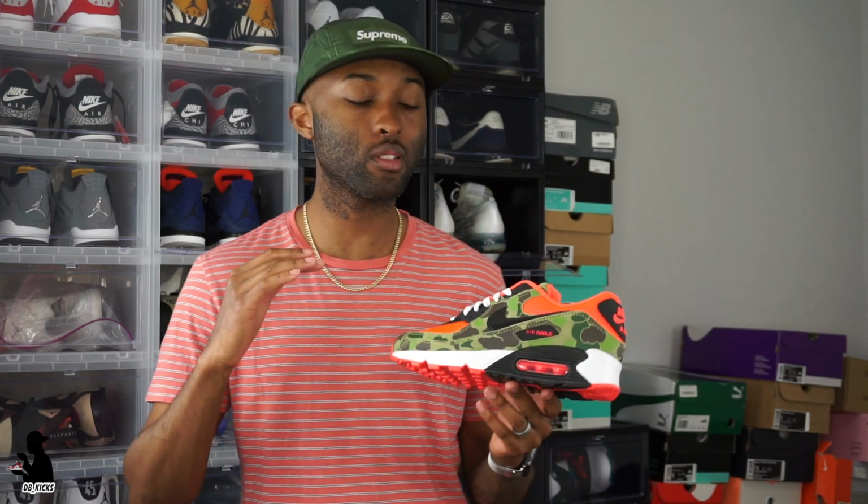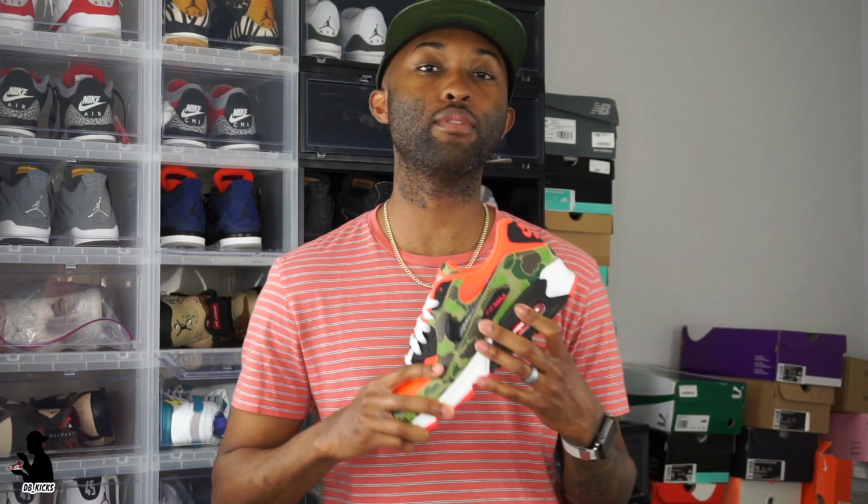But these are really dope, man. I didn't mind paying the resale price because the price was just way too good to pass up. I couldn't wait. I had to get them. So this is my first pickup of April, man, and I'm very glad to have these in the collection.